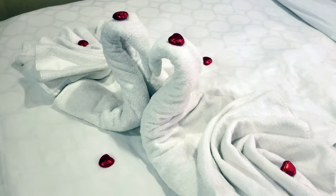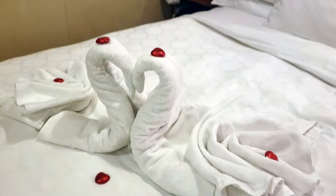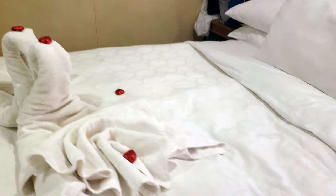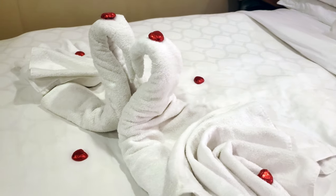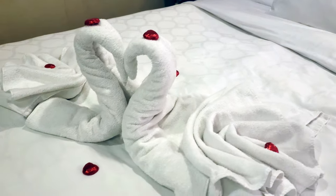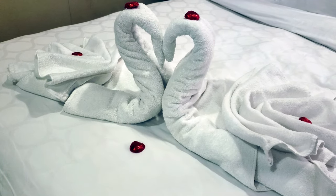Take a look at this. We have two lovebird swans and so many chocolates all over. How incredible is this? We are really collecting an entire zoo here as we have the towel animals from every single night.